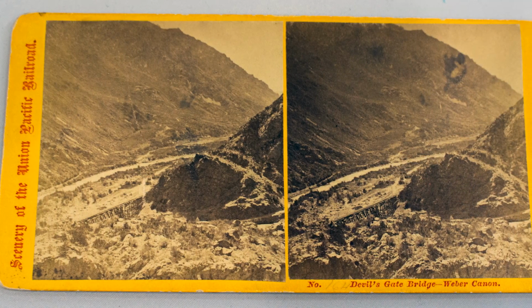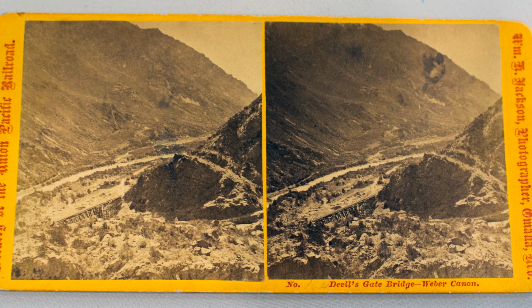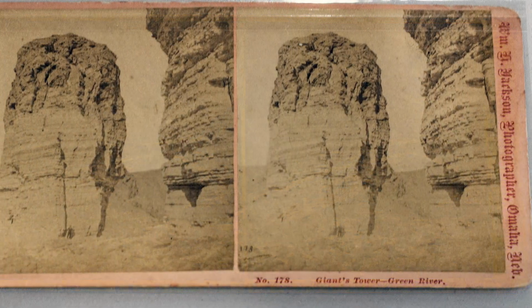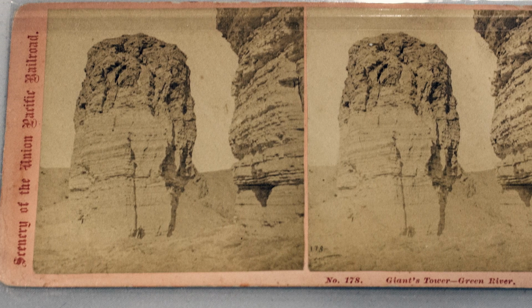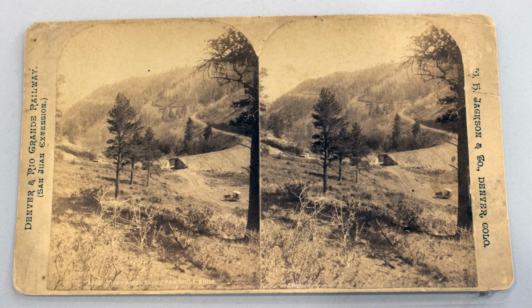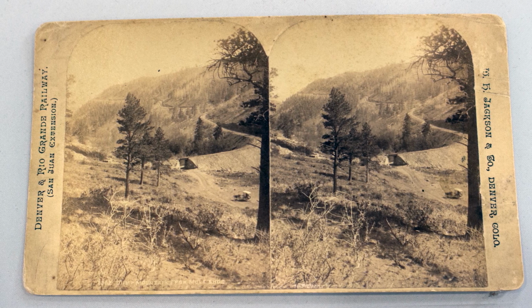The stereoscope image is of Devil's Gates Bridge in Weber Canyon and was taken for the Union Pacific Railroad when Jackson had his studio in Nebraska. Here is another taken for the Union Pacific. It depicts Giant's Tower along the Green River. The stereoscope image here was done by Jackson's studio in Denver for the Denver and Rio Grande Railroad, and it shows the San Juan extension.